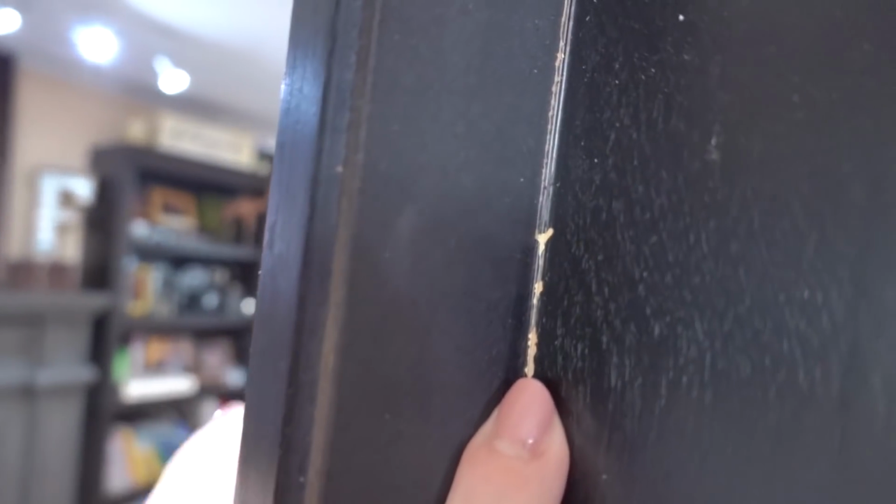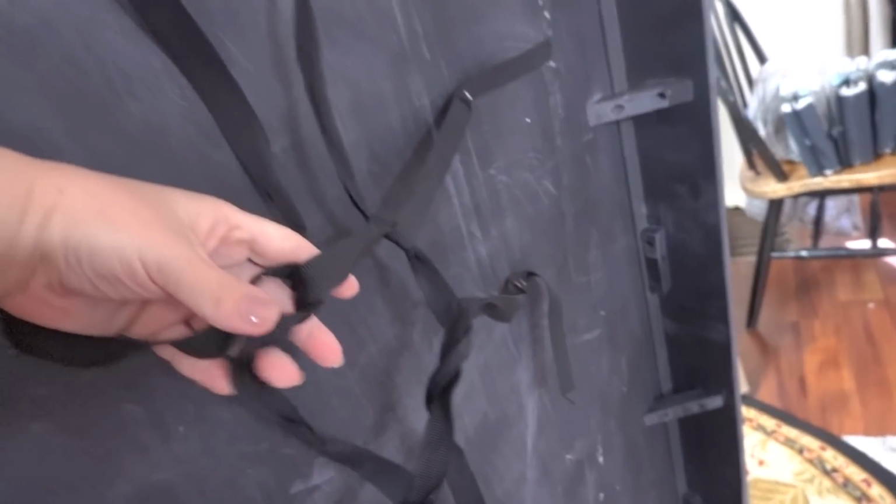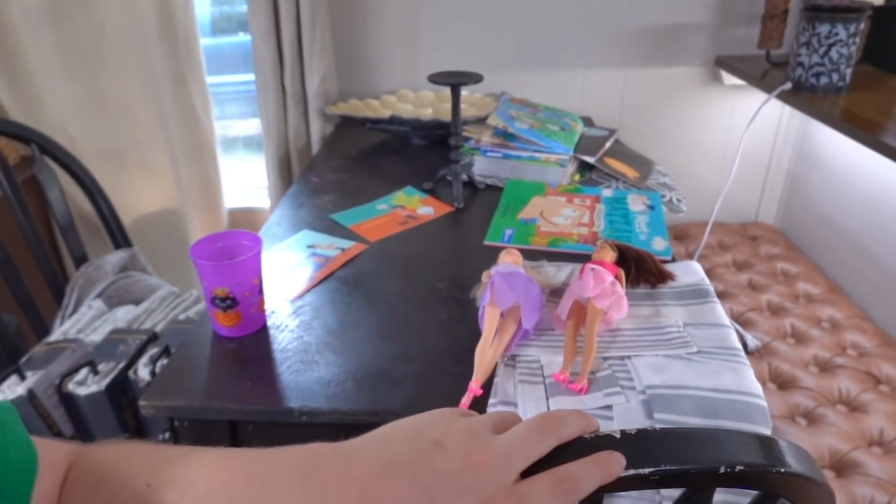Ooh, that doesn't look good. That does not look good, but you might not be able to see that from under the table, but there's a whole strip of paint gone. You gotta inspect this stuff, okay? So I guess this is how you can lift it up. They put this on here for lifting. That's pretty strange, but I like it. The top is good, I think. The bottom's bad. So this is going to replace this table right here.